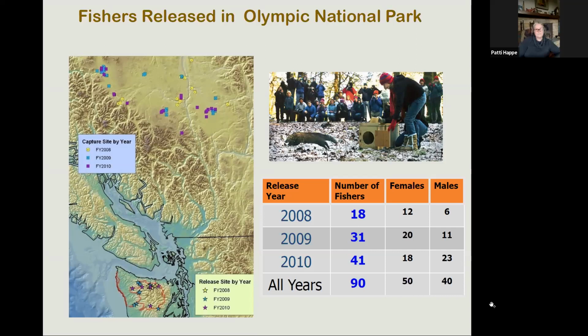So over the 3 years of the translocation, we ended up releasing 90 fishers. In 2008, we got a little bit of a late start. We only released 18, but we got more organized with the trappers, and we really ramped it up in 2009 and 2010. So this graphic, it's pretty small on my phone. I hope you guys can see it, but up in British Columbia, the different colors show which animals were caught in the different years. And then down on the Olympic Peninsula, you can see where the different release sites were over the years. Next slide, please.